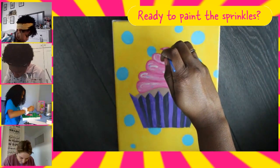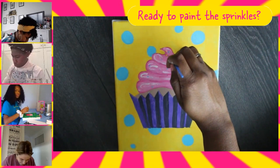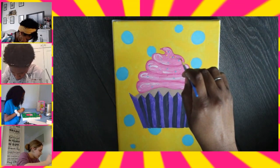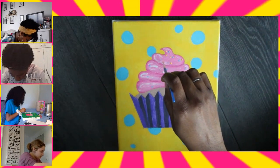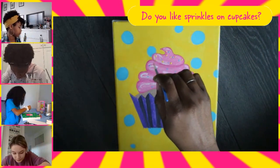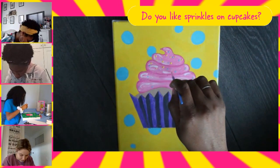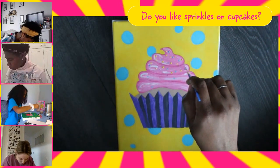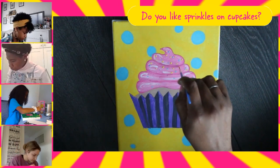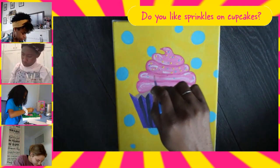So now I'm going to come in with my yellow and do the same thing. I have the sprinkles more concentrated at the top, which means that they're closer together. I'm still holding my brush lightly and perpendicular to the canvas so that my sprinkles can be round. And I have more of them concentrated at the top of the cupcake, and then it gets sparse as I get closer to the bottom.